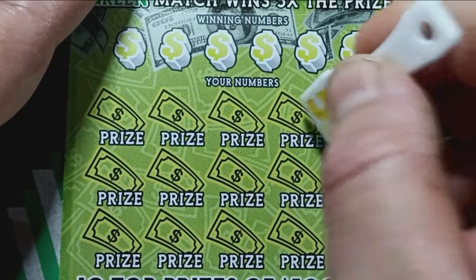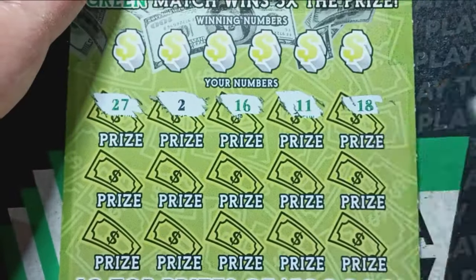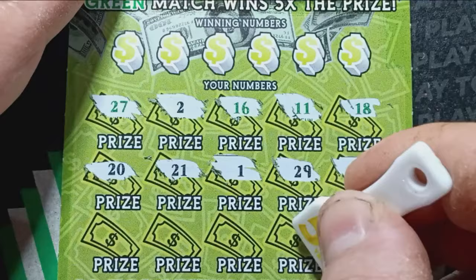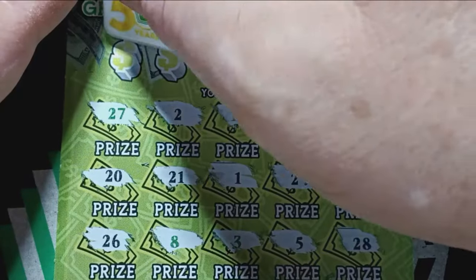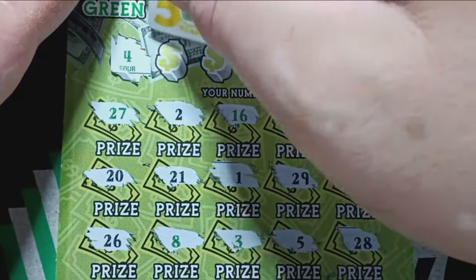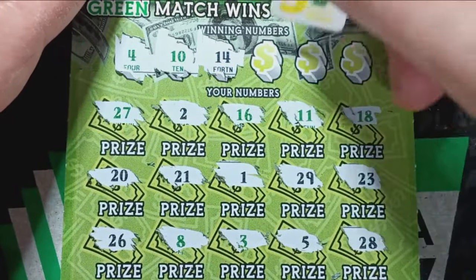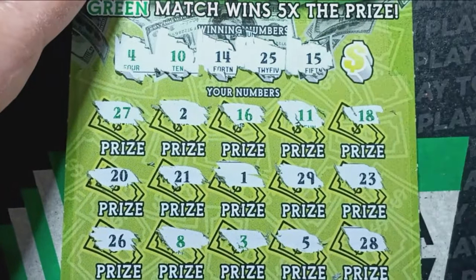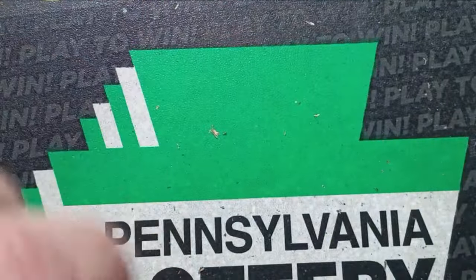See something here. Green 18. Green 11. Green 16. 2. Green 27. 23. 29. Uno. 21. 20. 28. Number 5. Green 3. Green 8. And a 26. 4, we have a 5. 10, we have an 11. 14. 25, we have a 26. 15, we have a 16. And 30, we have a 29. Not doing well here at all.